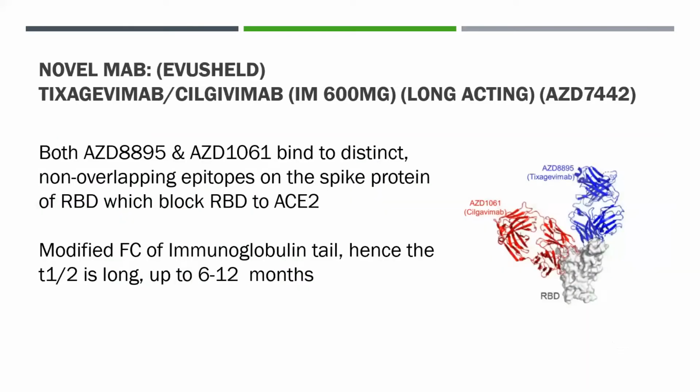For the novel mAb, Evusheld, from AstraZeneca, also known as tixagevimab and cilgavimab, the special thing is that both products, AZD8895 and AZD1061, bind to distinct non-overlapping epitopes of the receptor binding domain of the spike protein, which binds to the ACE2 receptor. The other thing is that there is a modified Fc portion of the immunoglobulin, so the half-life is long, up to 6 to 12 months. For the top three common mAbs, bamlanivimab, casirivimab, and sotrovimab, the half-life is probably only about 50 days, and some are even shorter. So this is something special, that the half-life is very long, up to 6 to 12 months.